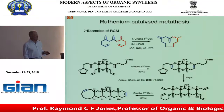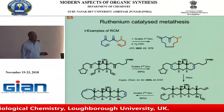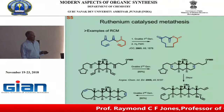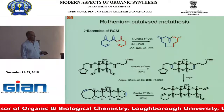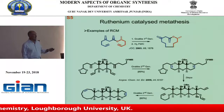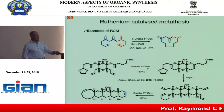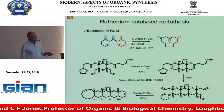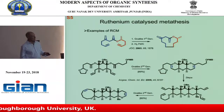Here's an example where Grubbs' second generation catalyst, the one with the NHC ligand, is used twice in this sequence, which is heading towards a marine natural product. But here's this double bond and this allyl group. If you join the inner carbon of this enol ether with the inner carbon of the allyl side chain, and again byproduct is ethene, you get this oxygen heterocycle with a double bond in. So the blue double bond is the one that's been formed in the metathesis. The same thing happens on the other side, because this is a nearly symmetrical species. So again, you form the blue double bond on the other side.